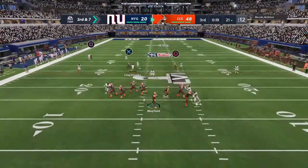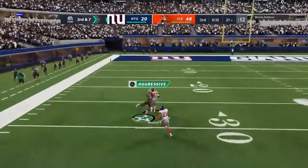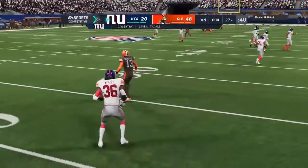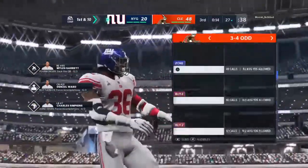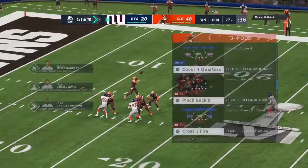Mayfield down. They'll let it go deep for Beckham. And Mayfield again with the interception, his 3rd. Picked off around the 27. And they're going to set up shop at the 27-yard line. 1st and 10. At their own 20.